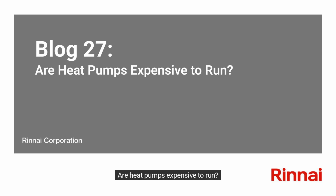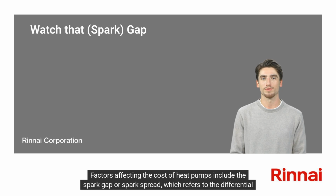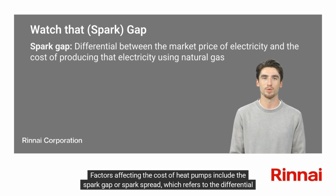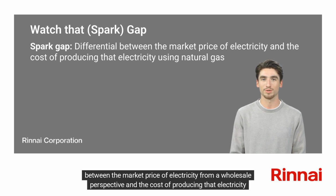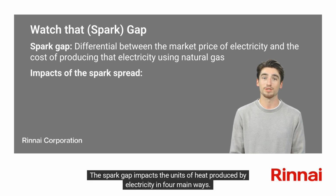Are heat pumps expensive to run? Factors affecting the cost of heat pumps include the spark gap or spark spread, which refers to the differential between the market price of electricity from a wholesale perspective and the cost of producing that electricity using natural gas. The spark gap impacts the units of heat produced by electricity in four main ways.